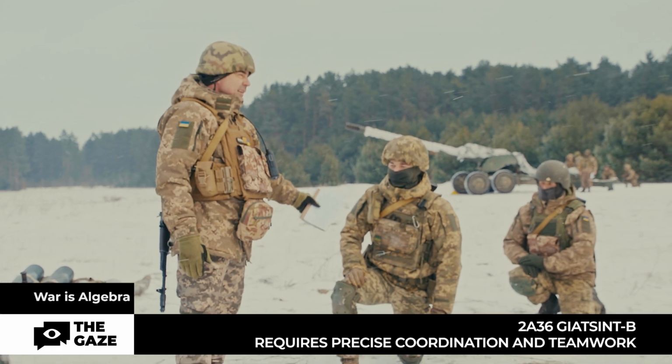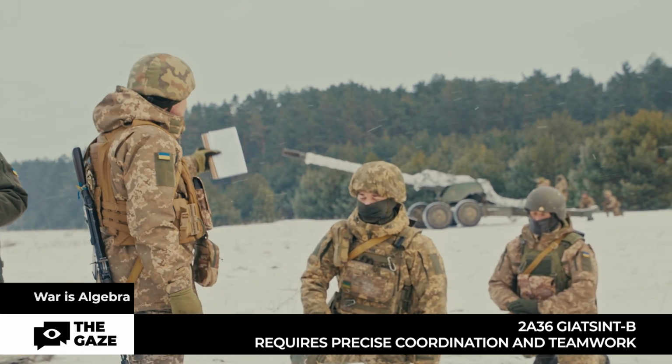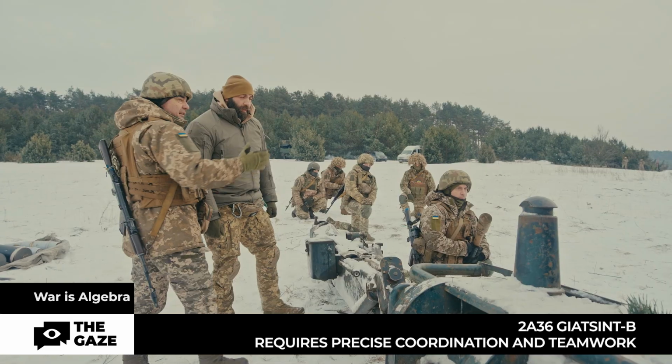Yura is the loader. He carries the shell. Vitya carries the charge. Petro assembles, screws on the fuse, and Slavik is our charge assembler. He's the one who sends the shell.